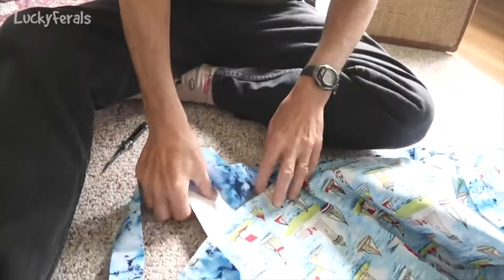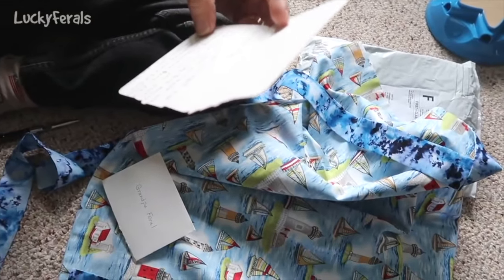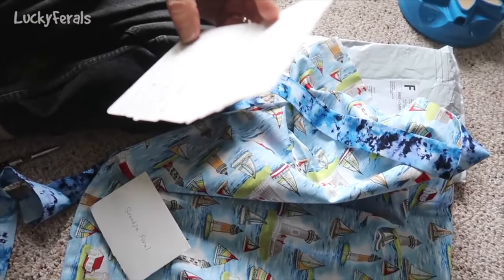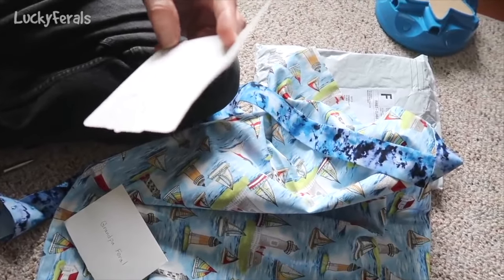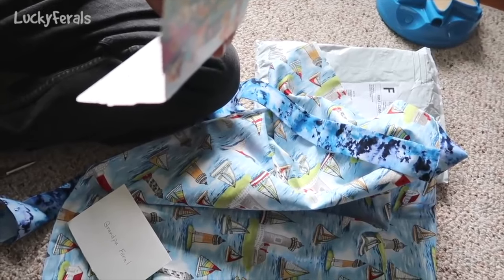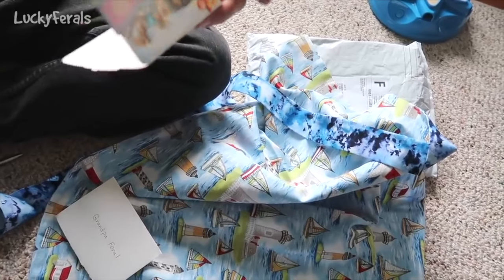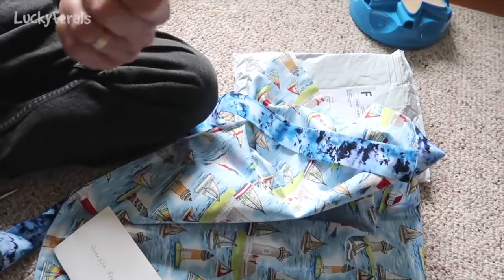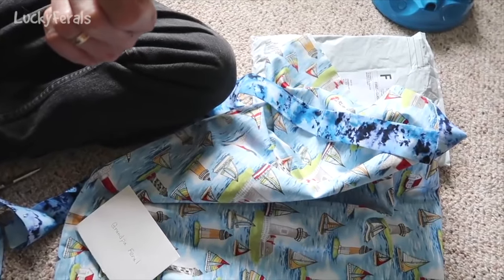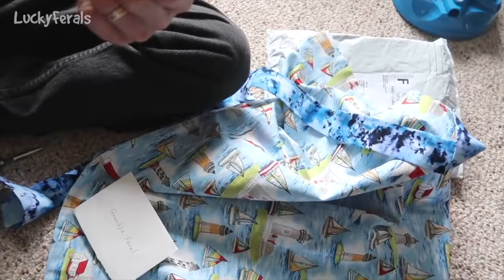And there's a card. Inside it says, Grandpa Farrell, I thought you might like your own apron, so I made you one. Hope you like it and enjoy wearing it while you cook. I know Grandma Farrell didn't mind sharing hers, but I thought you needed your own. Love, Zoa and Marty. Thank you, Zoa and Marty. I look forward to wearing my apron this summertime when I get back home and start my barbecue up.